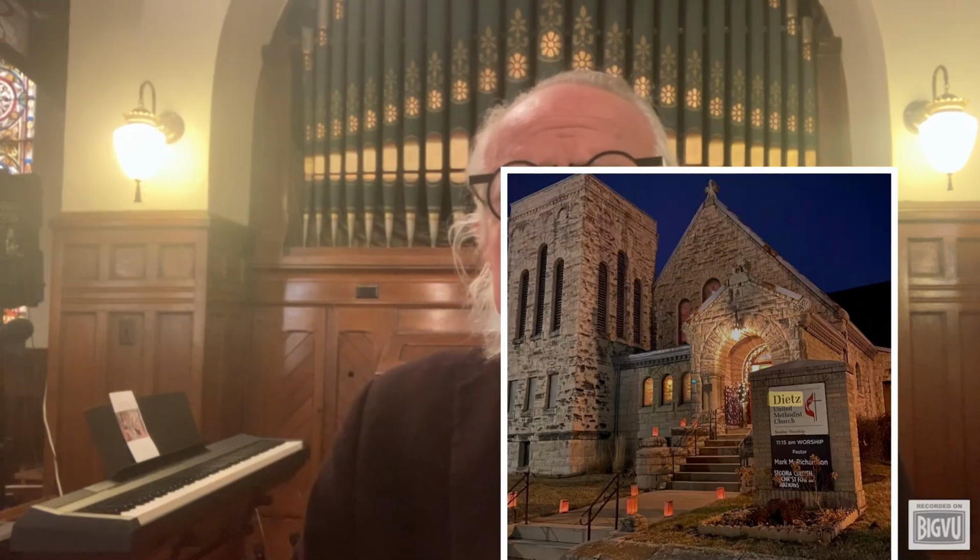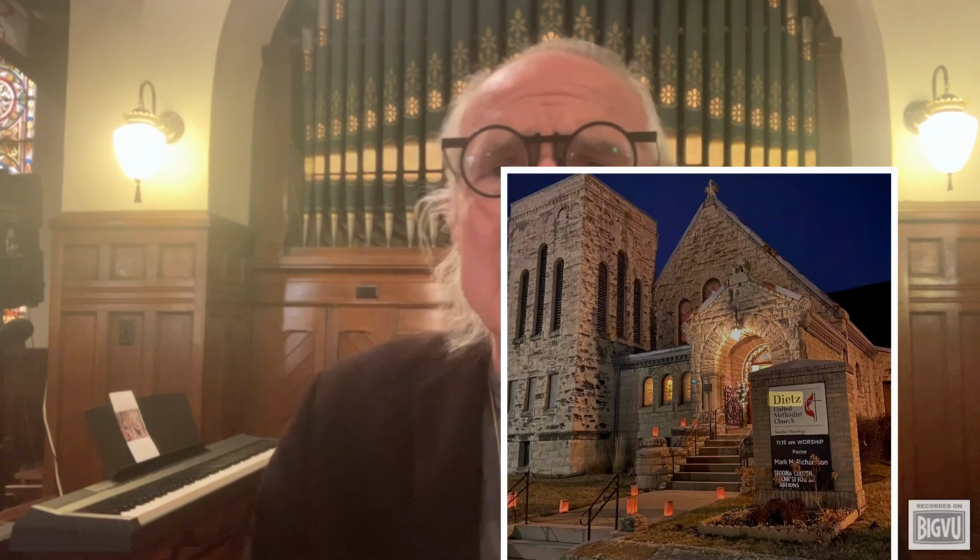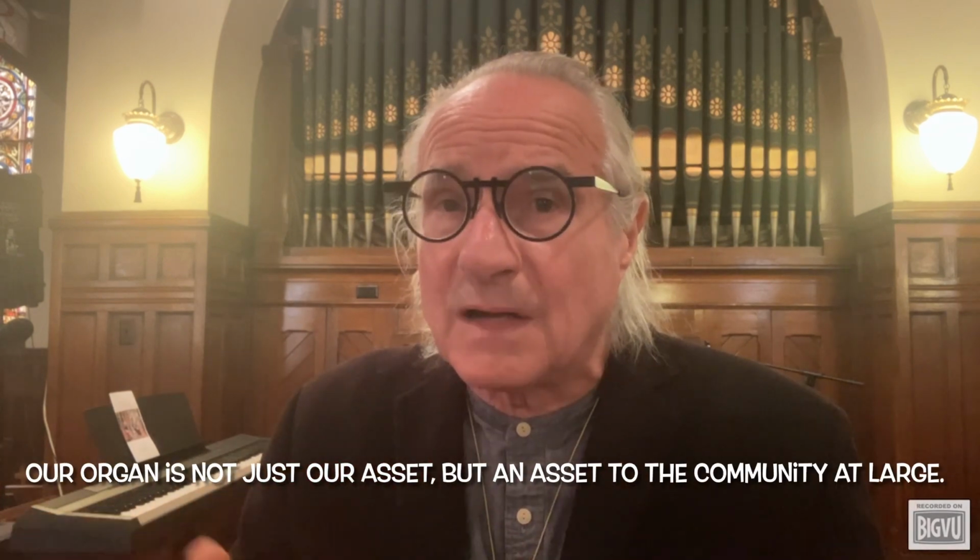Besides that, we here at Deets have come to realize that the preservation of our pipe organ, as well as the church as a whole, depends upon becoming not just an asset for and responsibility for us as a congregation, but an asset and responsibility for the community at large, the Omaha Council Bluffs metro area. Now note that I said not just responsibility, but asset as well. This is why we are offering our church building and pipe organ to the larger community as both a venue and a destination in its own right.